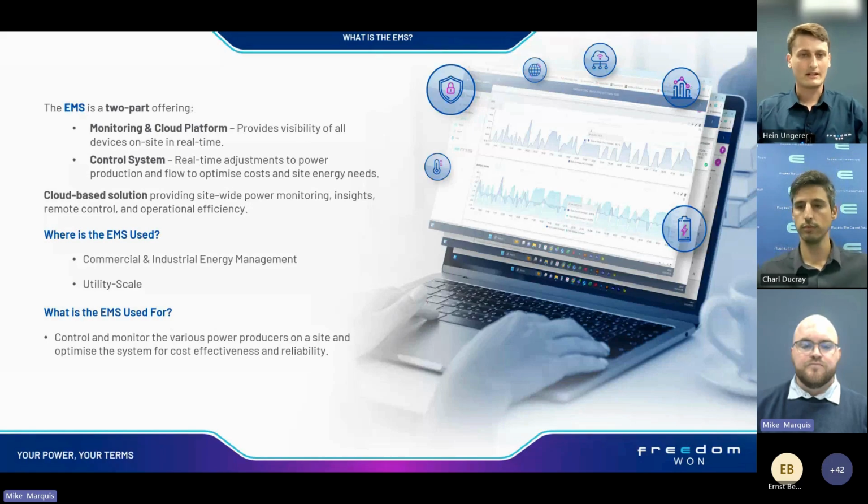So today we're talking about the EMS, and basically what it entails is a two-part offering. The first aspect is the monitoring cloud platform. This provides visibility to all the devices that are communicating with the EMS on site, and also enables the user to go and view the history for certain dates and times to see what happened on site. The second aspect is the control aspect. The EMS controls the energy flow in real time on site and allows you to change settings remotely to certain devices on site as well.